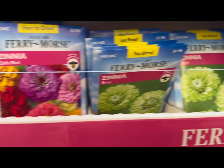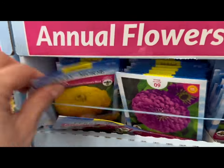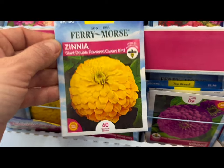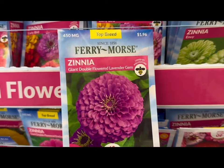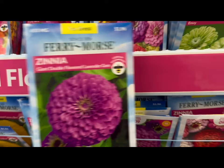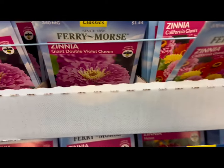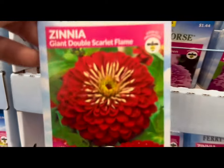Envy zinnias, early bird. Look at this yellow stunner. Look at this giant double flowered canary bird. Look at this purple colored giant double flowered lavender gem. Look at all these zinnias. More California giants. Giant double violet queen. Giant double scarlet flame. Look at this.